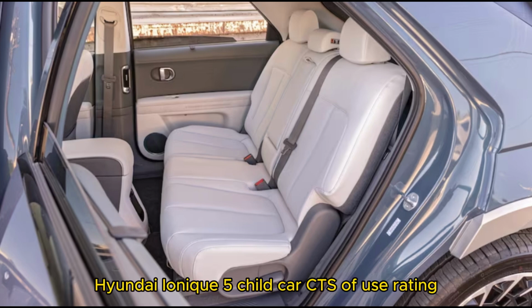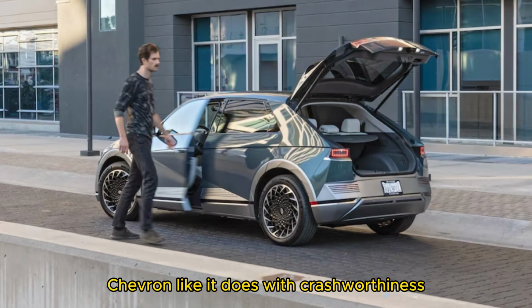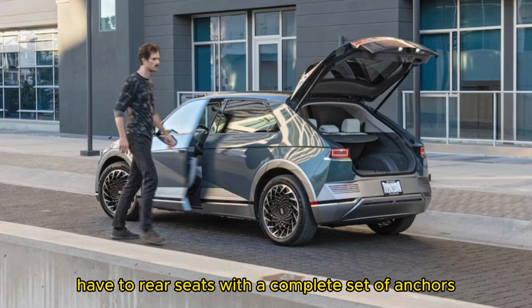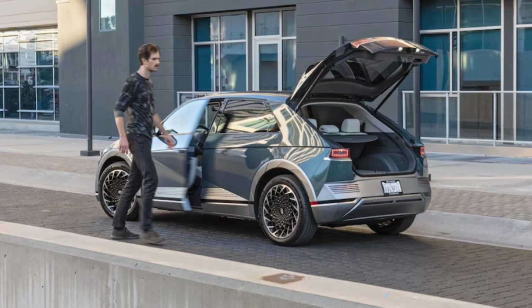Hyundai Ioniq 5 child car seat ease of use rating. The IIHS, like it does with crashworthiness and driver assistance systems, evaluates vehicles' child seat ease of use. Not all vehicles get rated, but the ones that do need to have 2 rear seats with a complete set of anchors and a third seating position with at least an upper tether anchor.